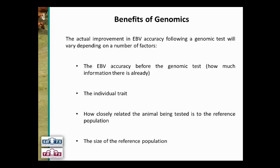Another thing that will influence how much improvement in EBV accuracy we see following a genomic test is how closely related the animal being tested is to the reference population. If it's closely related, we would expect to see a bigger increase in accuracy compared to if it's quite distantly related. And as I've just said, the size of the reference population is also important. A smaller reference population will see less of an increase in EBV accuracy versus a large reference population. Unfortunately, we won't really be able to give you an idea of what it's likely to be in your breed until we've run a genomics analysis for your breed and seen what happens in that particular breed.